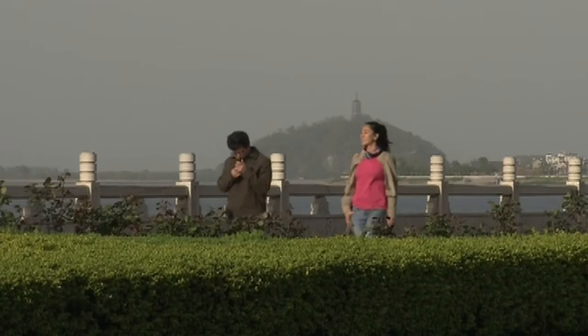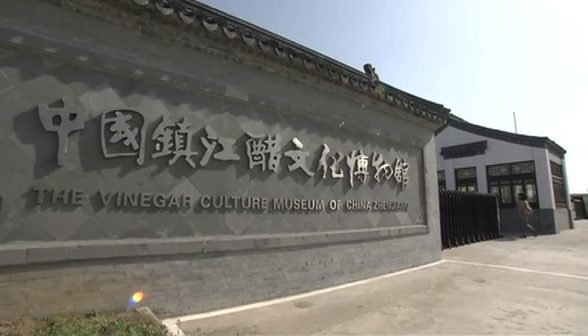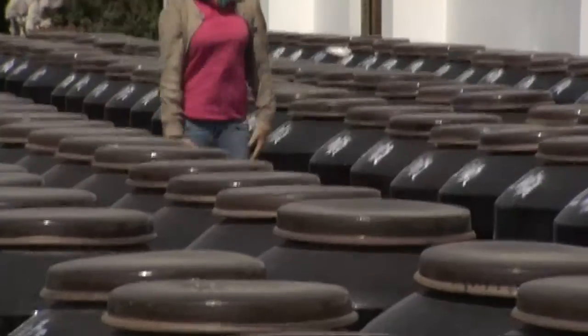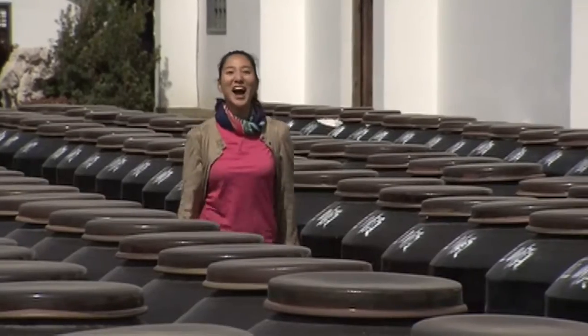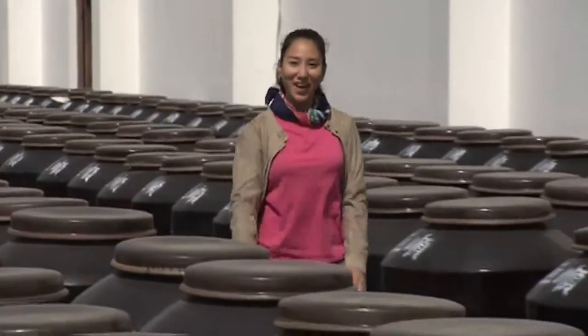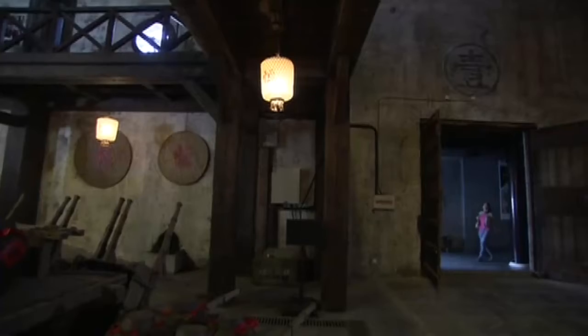Now, Zhenjiang people might have a passion for their noodles, but they also share a similar zest for this other locally produced product. Well, I guess if you're in Zhenjiang, there's only one thing to do, and that's to visit a Vinegar Museum.